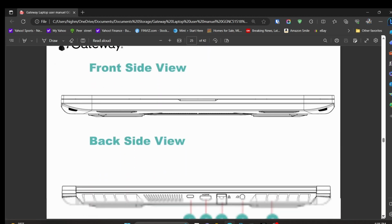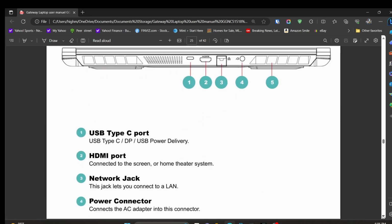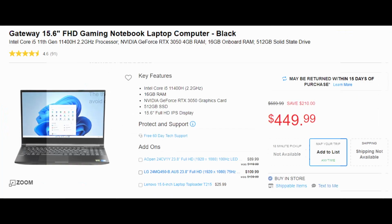Front side view, not much to say there. Now the back side is interesting too. Here are all your ports on the rear of the machine. USB-C, don't see that often. HDMI, this would be your Ethernet port, number 3. And number 4, power connections. And number 5 is probably another large vent. Yes. So again, the thermals on this look pretty good.